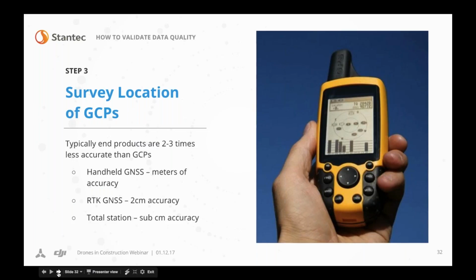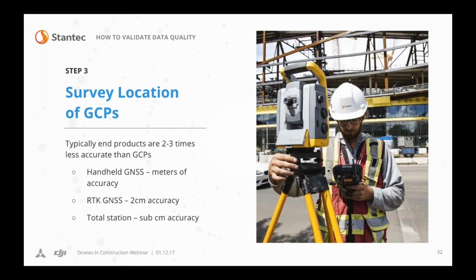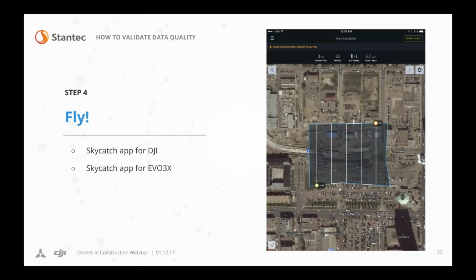When we get into something like real-time kinematic GNSS, where Trimble and Topcon, another type of survey equipment, have real-time kinematic GPS technology that can get survey-grade data. Total stations are another technology that get even higher accuracy information as well. Next slide. So there's the RTK picture, and then the next one should be a total station image. Perfect. So these are all different ways to measure the survey control points.